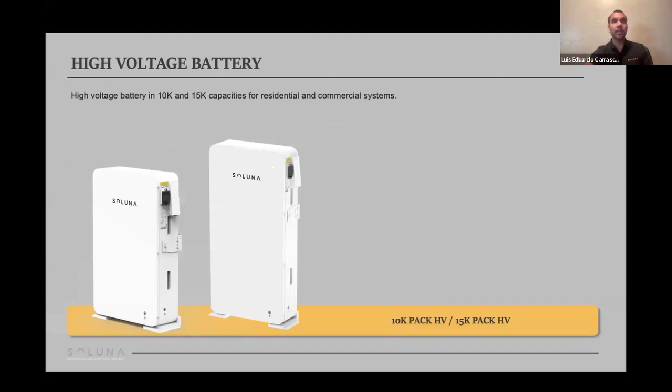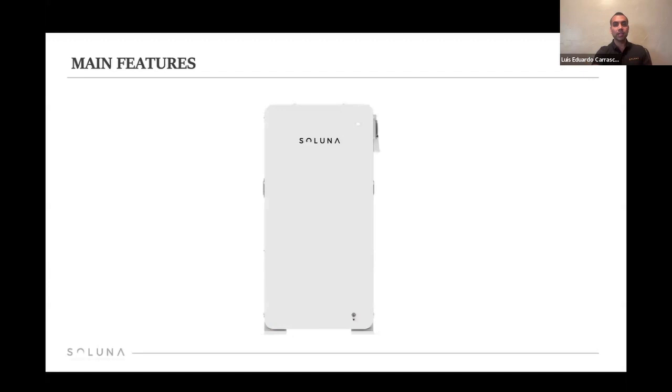We are continuously innovating self-developed products, and in our catalog, we have over 15 products, including portable power stations, low and high voltage battery packs, racks, and all-in-one systems. And this can be used for residential, commercial, and industrial, light industrial use. Our line of products, as I mentioned, starts with 1.5K. And right now, we're going to discuss the high voltage batteries, the 10K and the 15K.